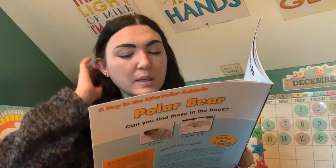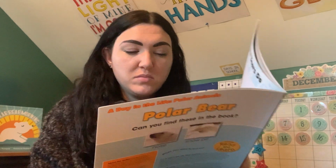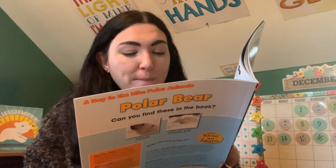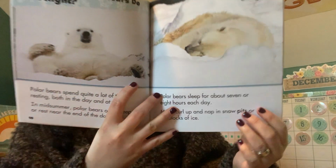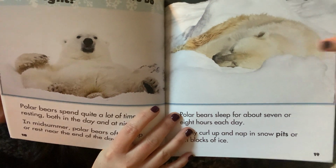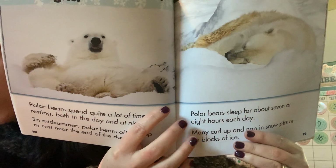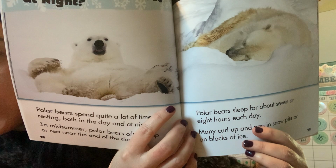What do polar bears do at night? Polar bears spend quite a lot of time resting, both in the day and at night. In midsummer, polar bears often sleep or rest near the end of the day. Polar bears sleep for about 7 or 8 hours each day. So that's about what humans do. They sleep about 7 or 8 hours. Many curl up and nap in snow pits or on blocks of ice. So this wouldn't be very comfortable for us to nap here, right? Or sleep here in the snow. It would be too cold. But for polar bears, they have fur that really keeps them warm.